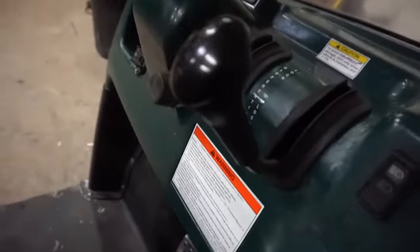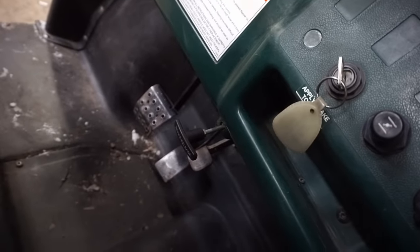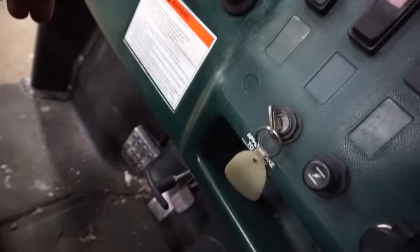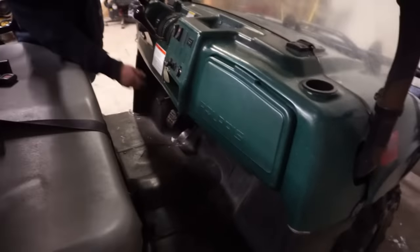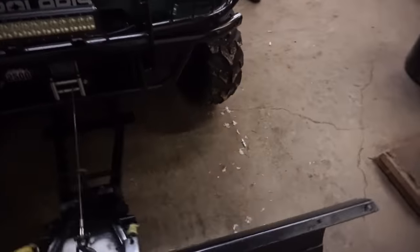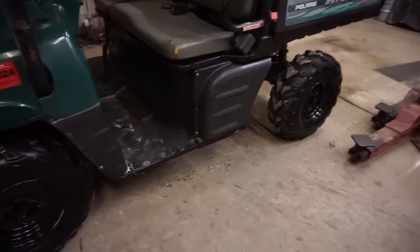So everything works on it? Should. It was brand new. What's the brake release? Is it the parking brake? Yeah, that's probably it. Where is it? I don't know. Doesn't feel like anything's working there. Well, what keeps it locked? Oh, right here maybe. Yeah. That takes a little bit of getting to know your machine. Never really had it parked on a hill, so didn't need the emergency brake. Yeah. Dump box.